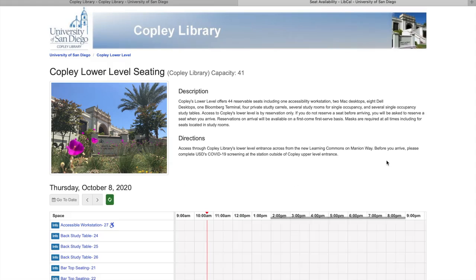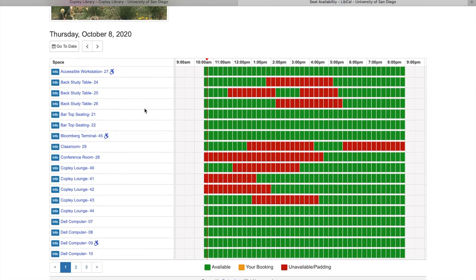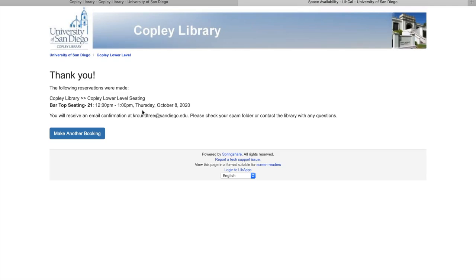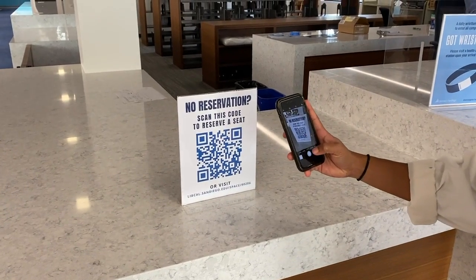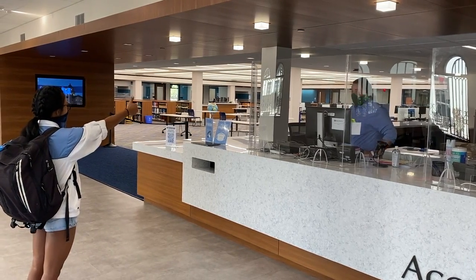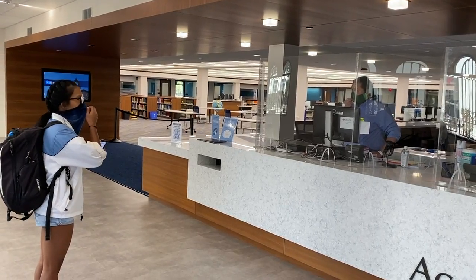You can receive a check-in code by visiting Copley's website, choosing a study area and time that you would like to book. If you forget to do this before showing up, there's a code you can scan to do so in person. Once you're checked in, staff will make sure you are able to find your study area and will remind you to follow COVID guidelines before you head to your booked spot.